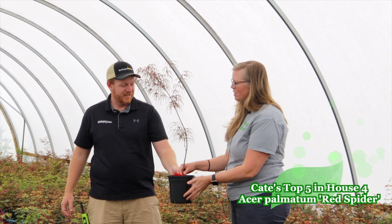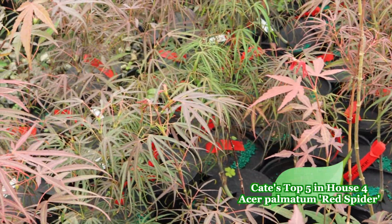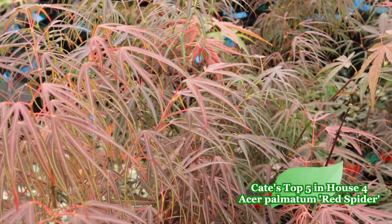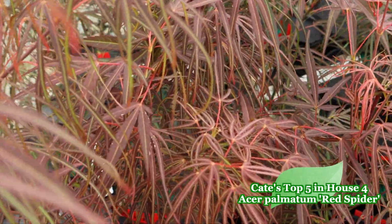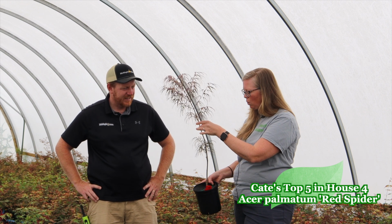The next on my list is the red spider, and this one is so cool because when its leaves come out, they sort of grow downwards and they look like spider legs. It also reminds me of threads, like yellow threads. I really love the very, very faint green variegation that you can see just down the spine of the leaf itself. But it's just such a cool looking tree.